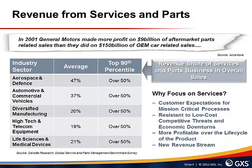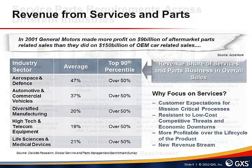The interesting thing is that many of these companies see the service sector as being relatively recession-proof, as many companies need to keep equipment and machinery in service even during an economic downturn.